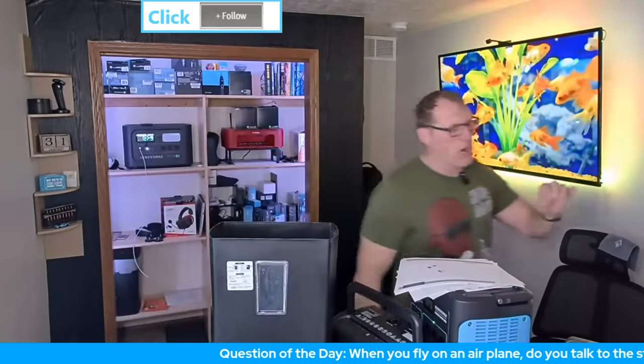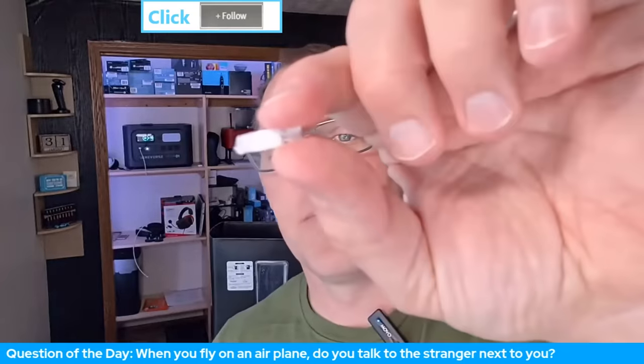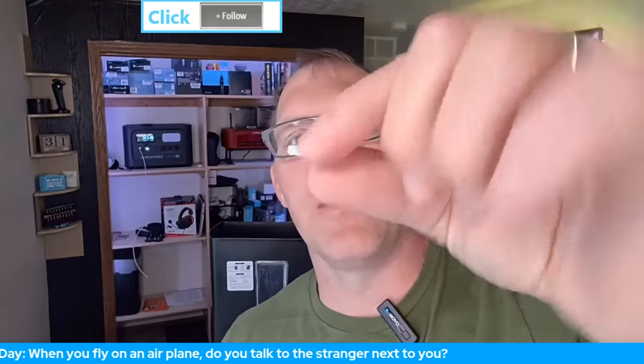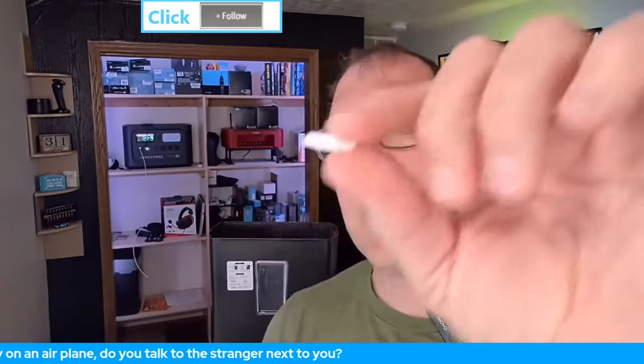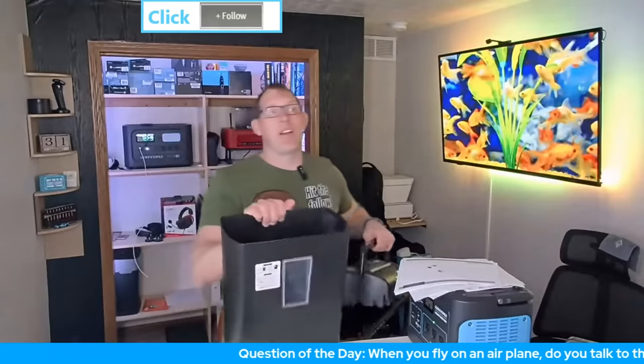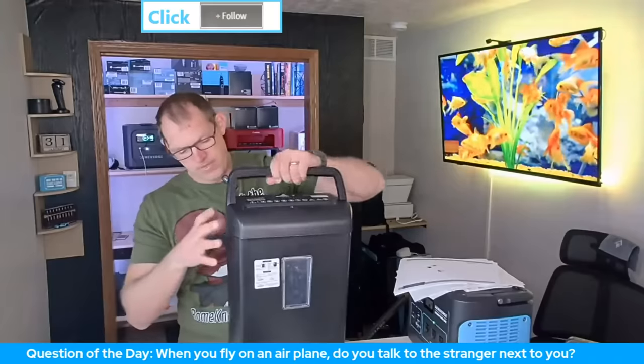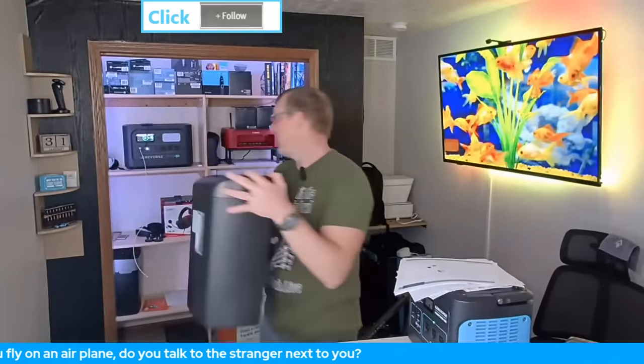Here's what cross-cut paper shredders look like right here. You end up with your documents coming out in these teeny tiny little pieces of paper. It makes it very, very hard to try to put anything back together, because just imagine trying to put that together. There's a lot of tiny little pieces.